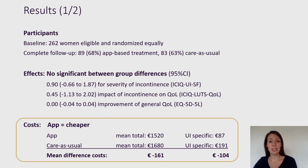The results. 261 women participated in this trial, and after 12 months follow-up was complete for 89 women using the app and 83 women receiving care as usual. Effects showed improvement of severity and impact of incontinence in both groups, and there was no significant difference between the groups. Analysis of costs showed that the app-based treatment was cheaper than care as usual in both the total expenses and the UI-specific expenses. This would save approximately €160 per patient per year.